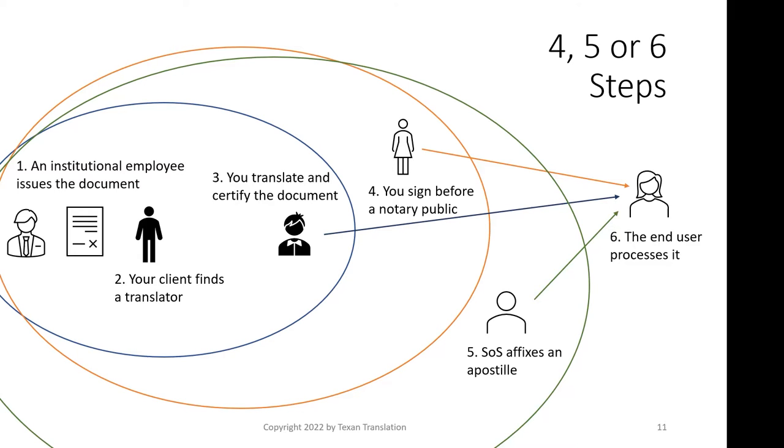And then occasionally, if it's being sent outside of the United States to another country or coming in from another country, you have to add the last step, which is the Secretary of State or Department of State, for your state or for the federal government, will put an apostille statement on top of everything. And they can't apostille a translation that isn't already certified and notarized. So again, it has to go in this progression of steps.